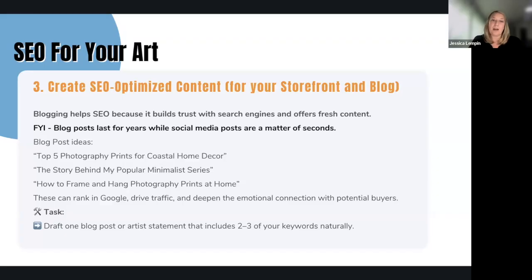Or 2, the story behind my popular minimalistic series or my popular black and white series, right? Talk about it, share that information, use as many keywords, key phrases, locations that you can to help describe the work and so on. How to frame and hang photography prints at home. I mean, that's a fun idea, but the goal is to have them look at your work, right? Try to think outside the box and try to help them see the work and get the ideas. I mean, you could have this blog post and just be like, don't worry about it. Have it already framed by me or here. You know, you've got to add that fun element, be insightful, but then also be helpful.